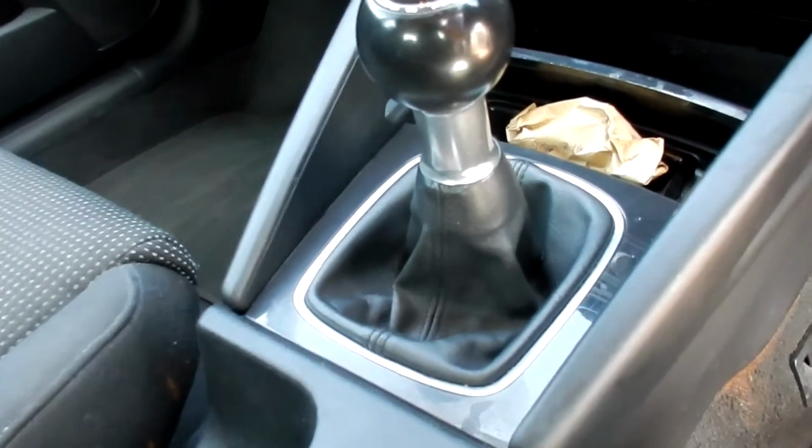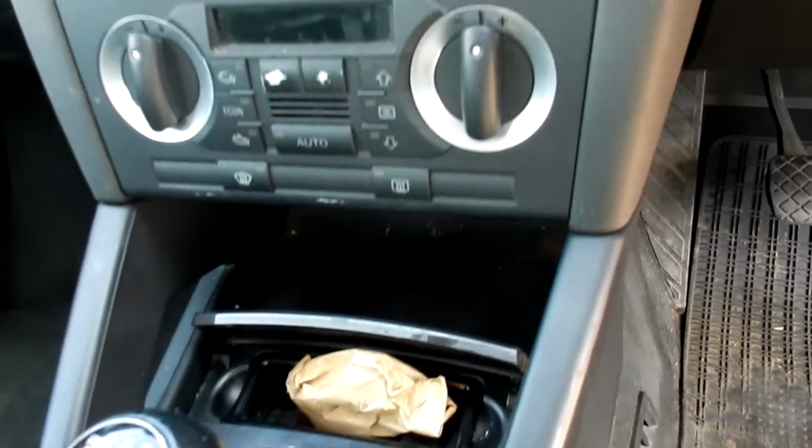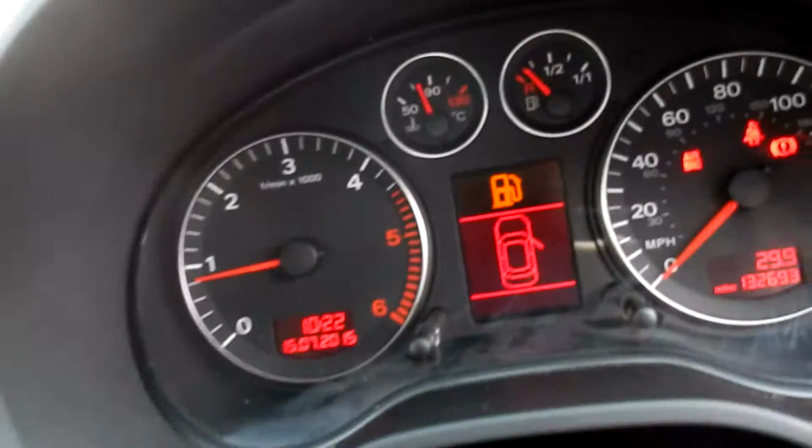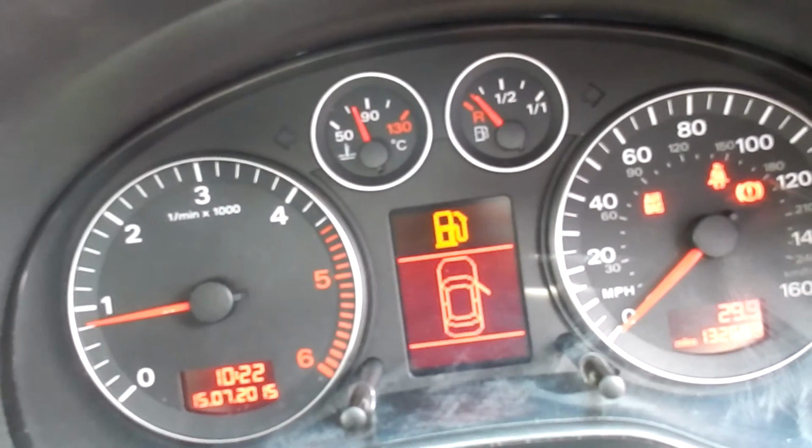6-speed manual gearbox. That little package there is your spare key. It does have two keys, one ignition. Mileage on the car, 132,693.